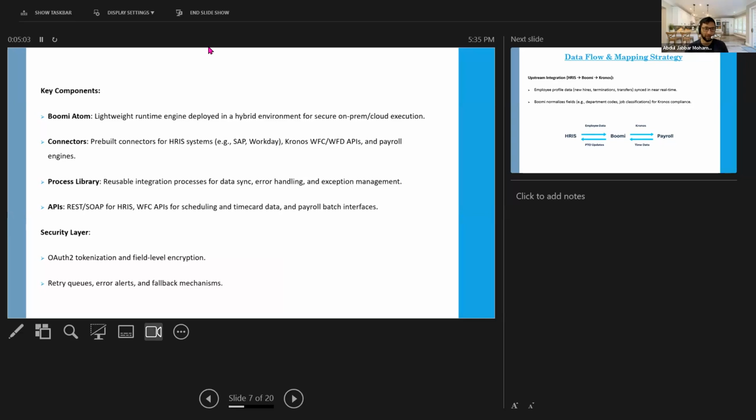execution. Then we have connectors. Most of these are pre-built for the major vendors. We have SAP, we have Workday, we have even Amazon S3 and all that stuff, right? So for the major vendors, the Boomi application has pre-configured connectors which we can use. And then we have Kronos central APIs, and then we have the payroll engines. Then we have the process library.